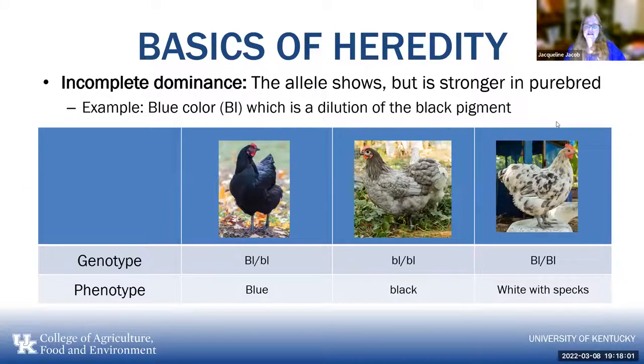So there is a thing called incomplete dominance. In this case, the allele shows, but is stronger in the purebred. An example is blue color, Bl, which is a dilution of the black pigment in the feathers. So if you don't have the Bl at all, the recessive form, which is the one in the middle.